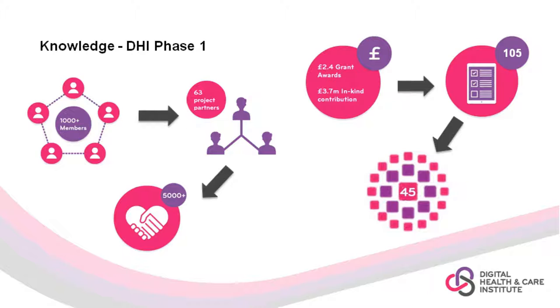At the other end of the scale, it's maybe things like diabetes self-management apps and things like that that will allow people to better manage their own diabetes and create their own record of their diabetes care, so that when you go to see your GP, you can share that digitally with your GP. So there's a spectrum from the very, very high tech to the very, very simple.